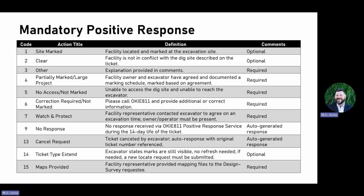When you say that you just want to extend the life of your ticket, an auto response of the ticket type extend will go out, and then the operators will have the opportunity to go out to see you or not. It's up to them. And then maps provided, that's for the survey responses if they provide maps.